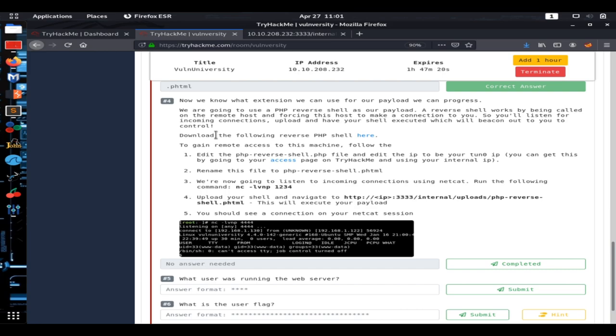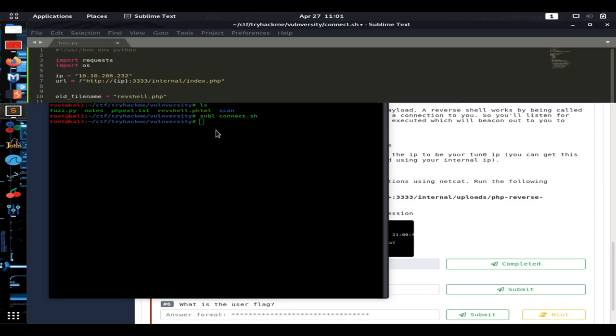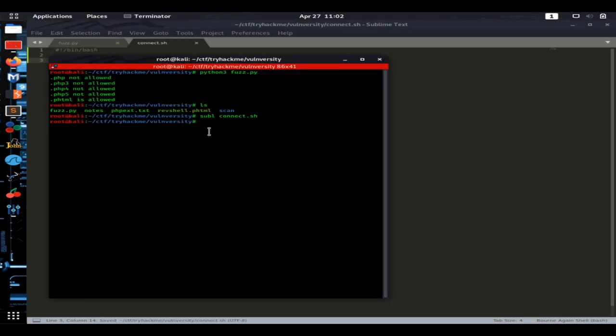All right. And the one thing we need to do is we need to set a connection. So we're going to do Sublime and then connect.sh. Okay, so we're going to start, actually, do bin bash to set a little script, do nc -lvnp 9999, I believe that's right. Alright, we'll just go ahead and save this. And we can go ahead and chmod it. And then we can run it to make sure it runs. Okay, so it does run.